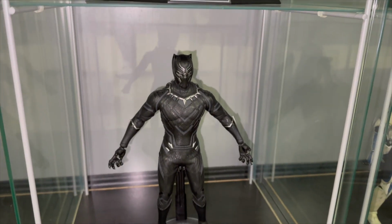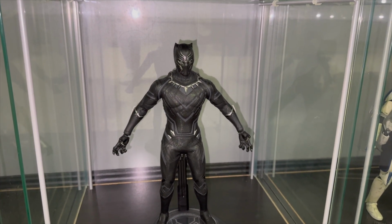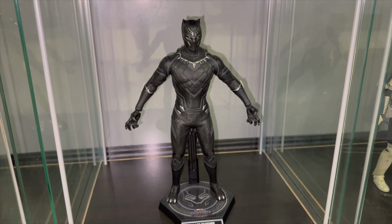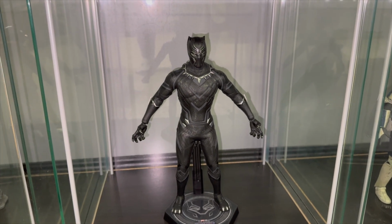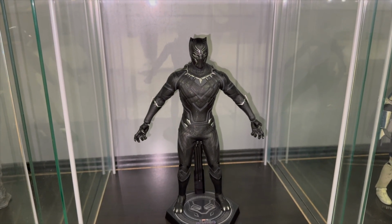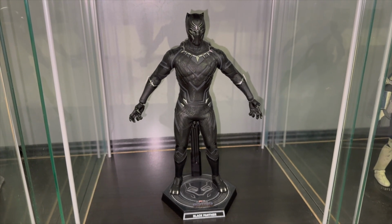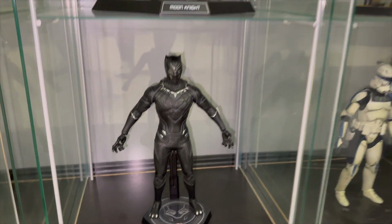Then below that, we've got Civil War Black Panther. This is easily the best suit that Black Panther's ever had in the MCU. I gotta work on that pose. It looks a little stiff right now, but I gotta say I love the character. I love the figure. I thought Chadwick Boseman did a fantastic job in the role. Rest in peace. And yeah, this figure was an absolute must for my collection.